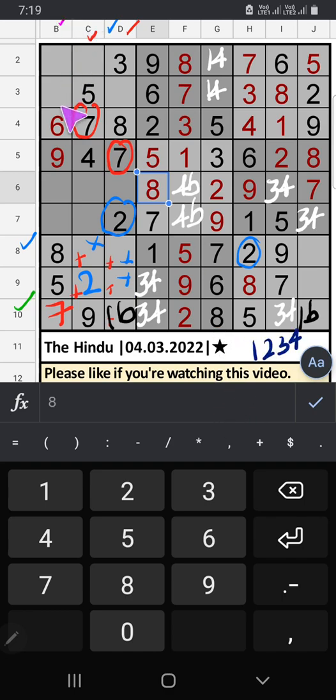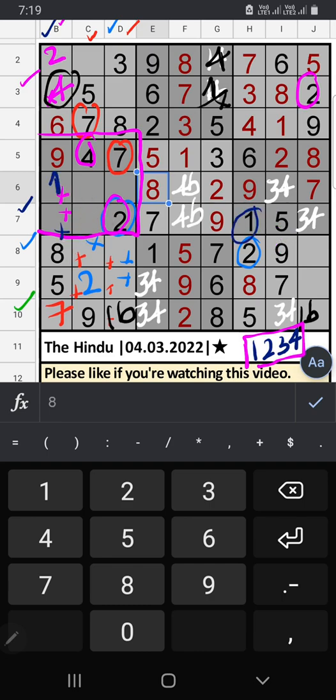Column B, 4 numbers are remaining: 1, 2, 3, 4. 4th grid, we have 2 and 4, so 2 and 4 can't come in these cells. It will come in any one of the cells. 3rd row, we have 2, so 2 can't come in this cell. 2 is confirmed here. Then 4 is here. Since 4 is here, 4 can't come in this cell, 4 is confirmed here. Then 1 is here. Then column B, only 2 numbers are remaining, 1 and 3. 7th row, we have 1, so 1 can't come in this cell. 1 is confirmed here. Then 3 is here.